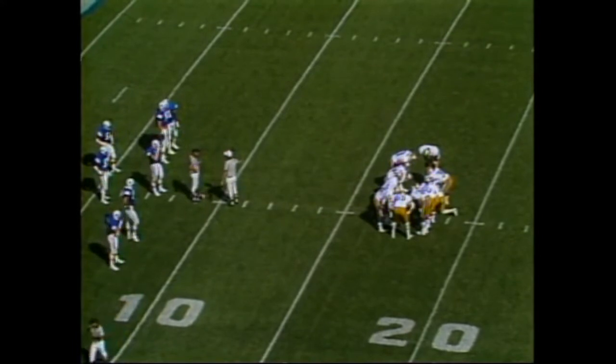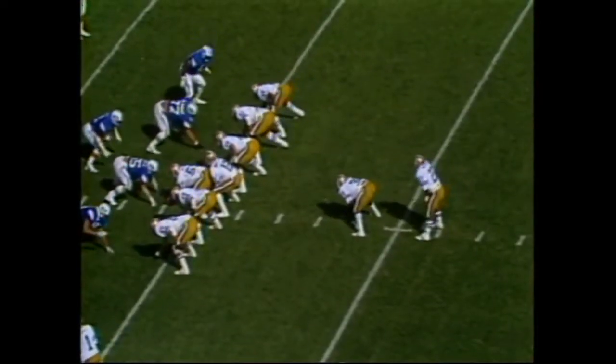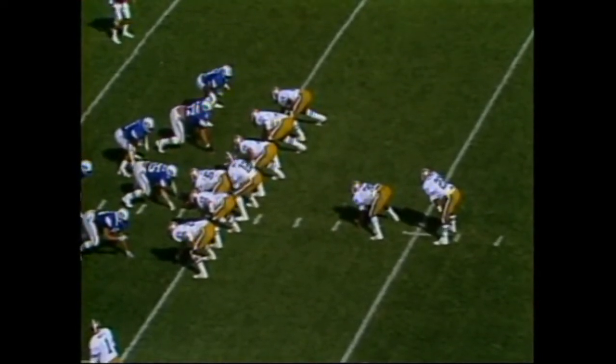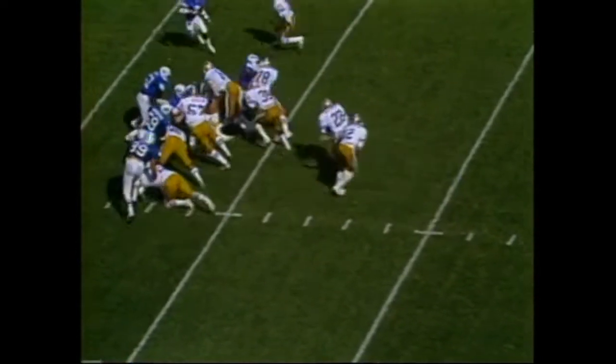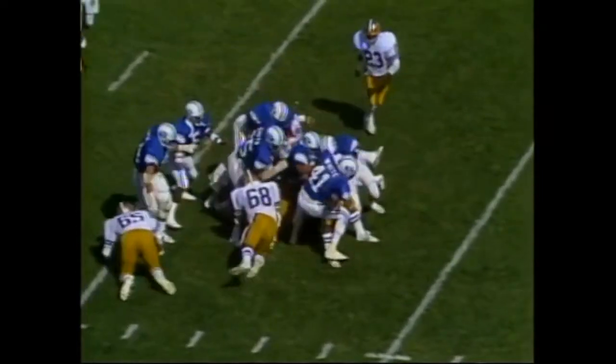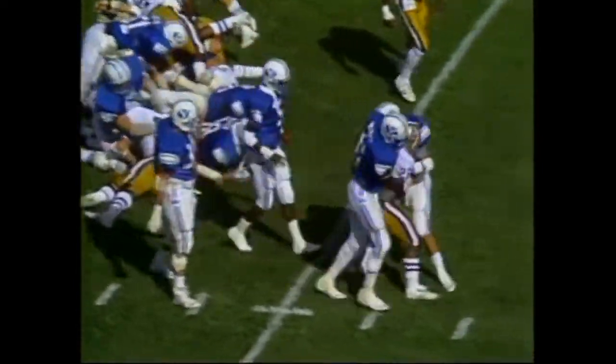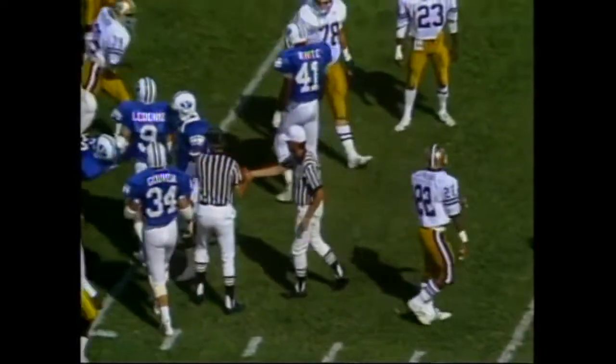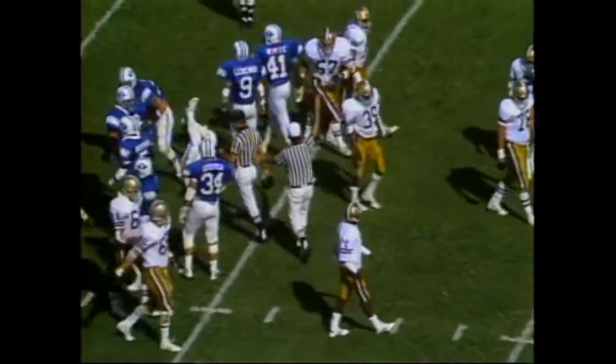So far, through 2.5 quarters, BYU has kept Washington out of the end zone. Let's see if they can do it here now. First and goal on the 9-yard line. Millen, a quarterback, has a motion man slowly coming his way. Gives to Weathersby. Not much gain. Leon White and Rob Ladenko grabbed him, and then Jason Buck was down on the bottom. There was no place to go.